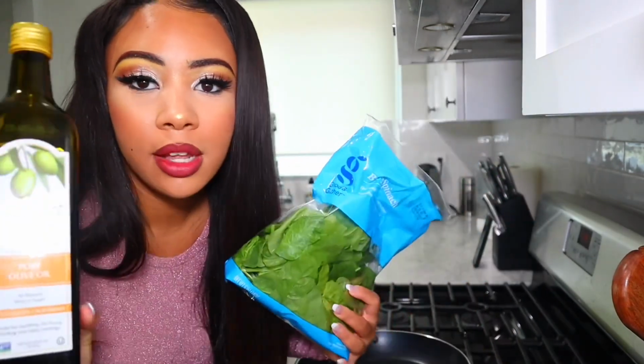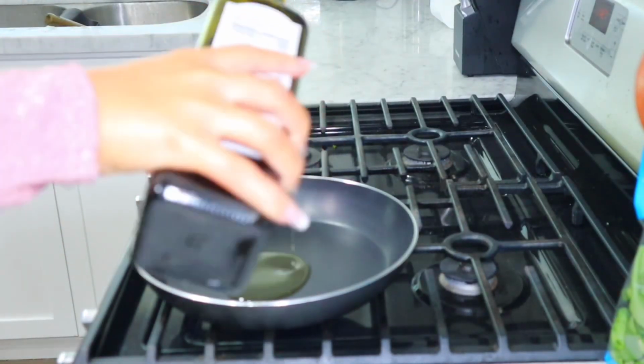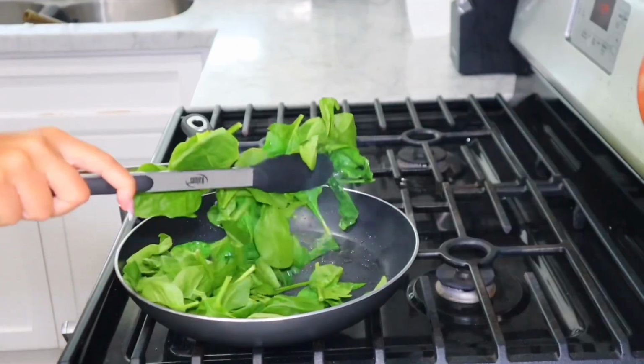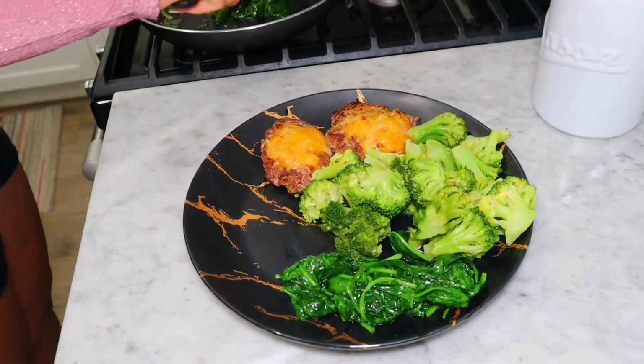Last but not least, I'm just going to saute some spinach with some avocado oil. Usually I like spinach and mushrooms. I mean, I know a lot of people don't like mushrooms, so that's why I'm not including it in the video. Tons of vegetables, tons of greens.